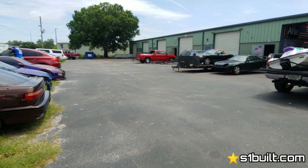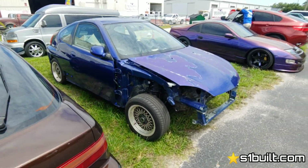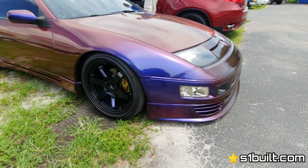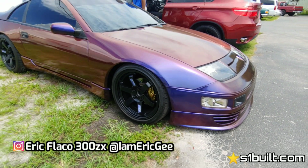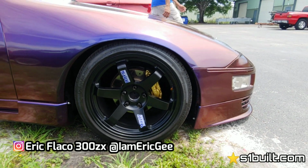Shop vibes, RSX, the DA, everything getting all drive. This came in today. This is gonna be back soon for a power steering. This is also Flacco's. So nice.